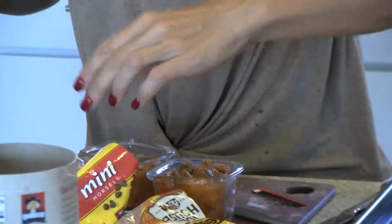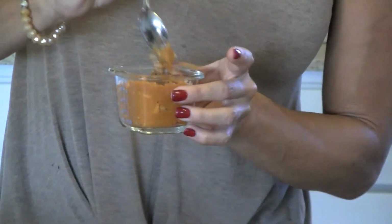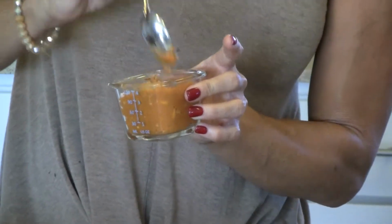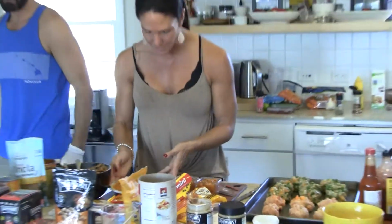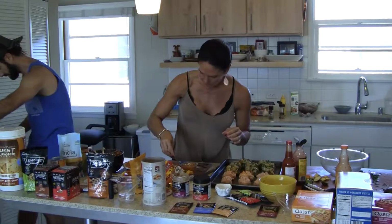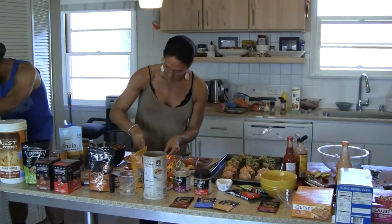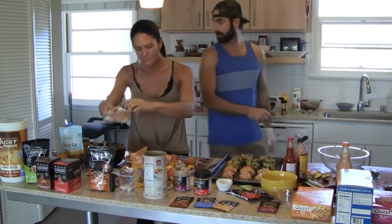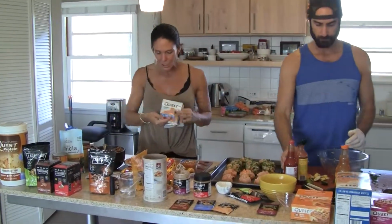Final touch is where this comes in handy. Again, I love having so many options to choose from here, whatever I want to do as a topper. Okay? Just sauce. Maybe I'll just do that. All right, let's go with snickerdoodle.